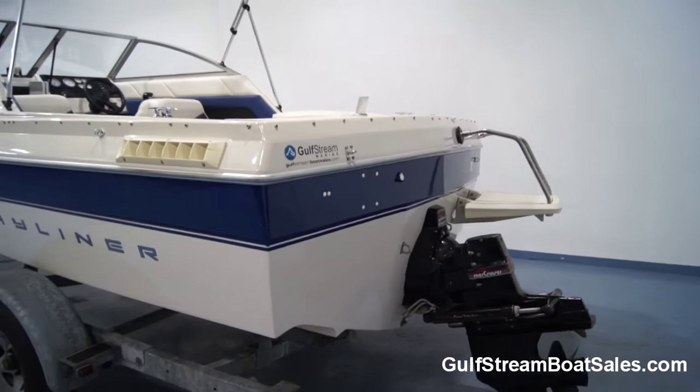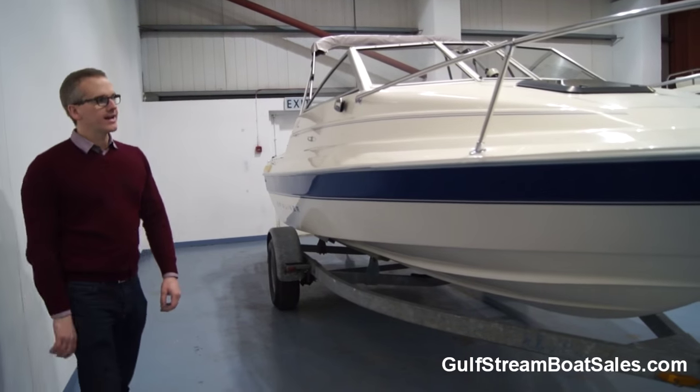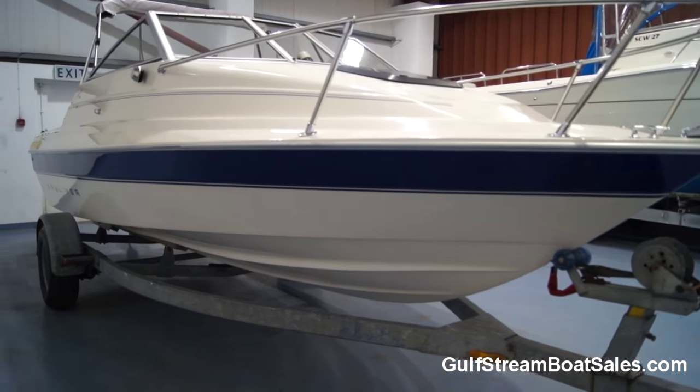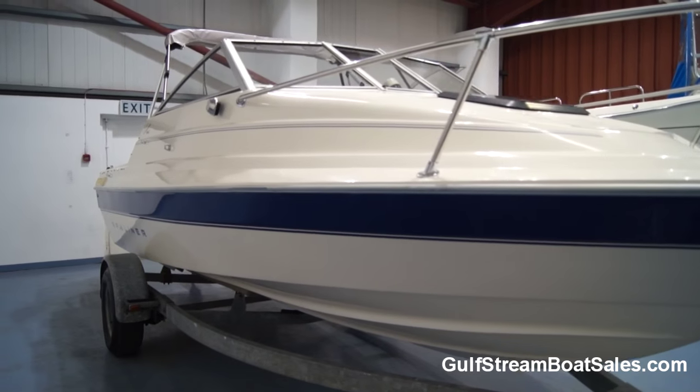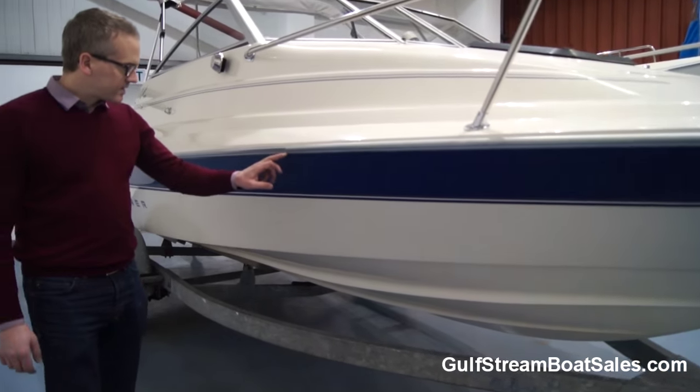Again, a nice deep shine all the way around. Taking a look down along the starboard side of the boat, again, it is remarkably good. It's in outstanding condition for a boat of its age. The only defect I have to point out is this little dink in the rub rail.